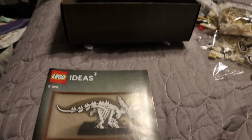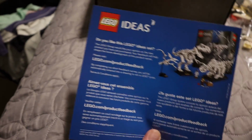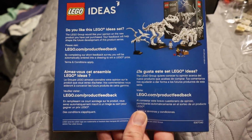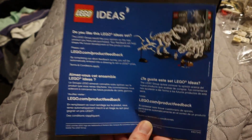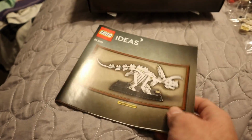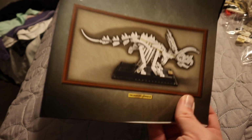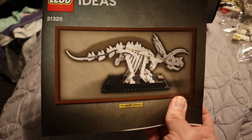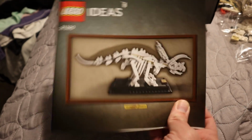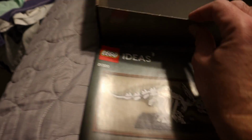This is one that I would hope they would expand, because these are going to be nice display models. Expand into a whole exhibit. It'd be cool if they actually did three more, like a Stegosaurus and a Raptor and a Brachiosaur or something. Lego, if you ever watch our videos, do another box of these. We want a big museum full of these things. This is cool.